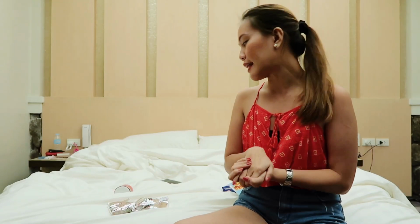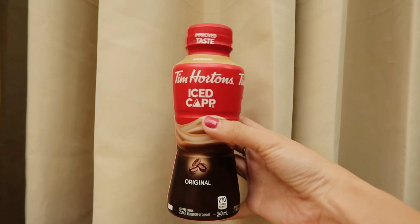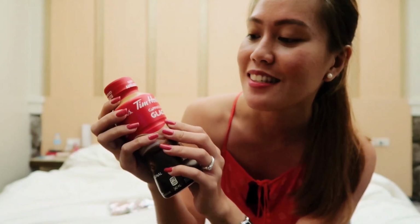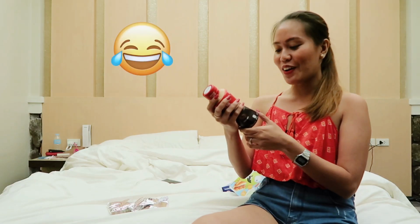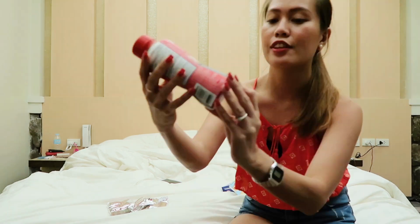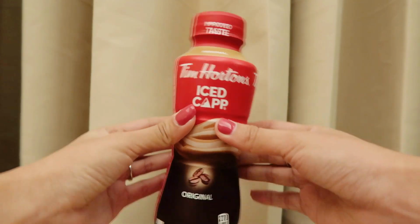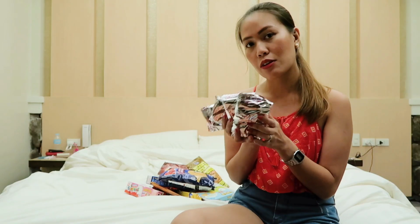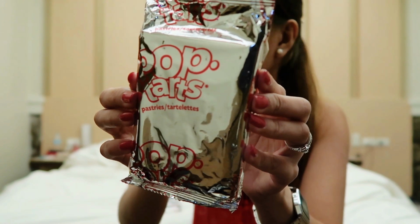We have 2 remaining items left. This one is the famous Tim Hortons Iced Cap. Also, when you go here, it's French, and then when you go here, it's English. French version. It says here, cappuccino glacé, glaze, I don't know. I don't know how to speak French. So, this is a coffee drink. Excited to try and drink. One last thing is the Pop Tarts. This one isn't from Canada. I just really wanted to try Pop Tarts. And John said this is in strawberry flavor.